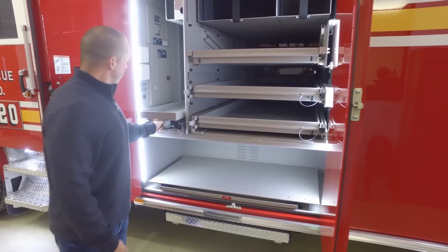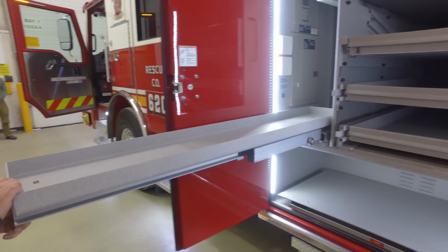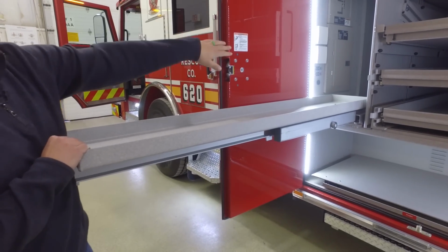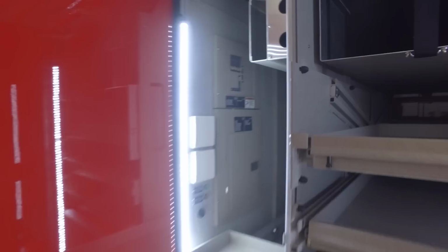This is also a really nice compartment. This one moves all the way out. We went through and recessed all of the electrical panels. That way we can utilize this shelf most effectively.